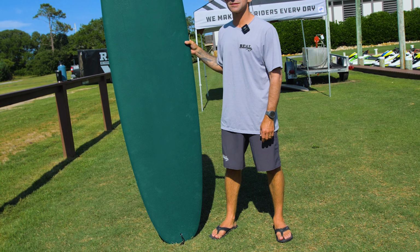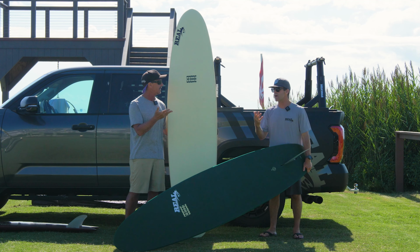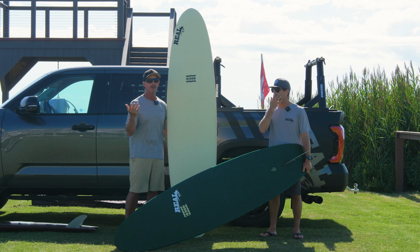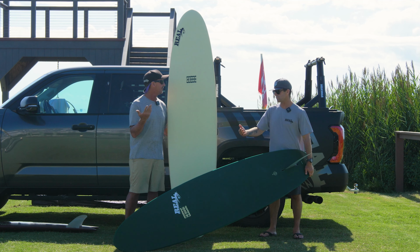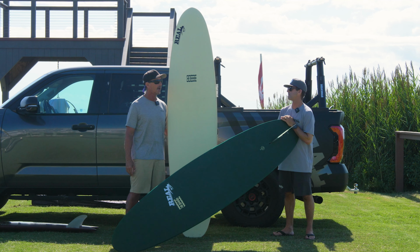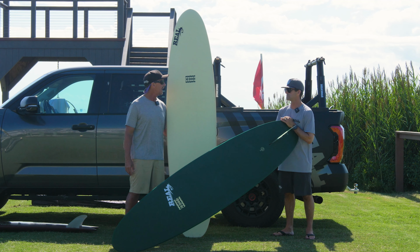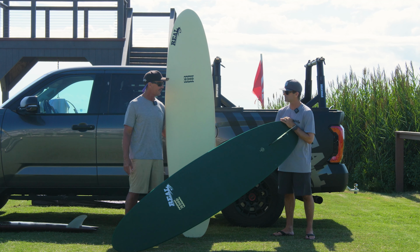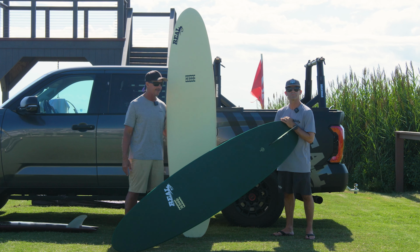I'm 6'2", 210. What's your height and weight? 5'8", 160. So pretty big spread, over 50 pounds, and it's the right size. We're both stoked on it. I would definitely say somebody a good click bigger than me could still ride it, and obviously someone smaller than you could ride it as well. So it's the one size you need. It's the Evolution 8.6 from Crime.